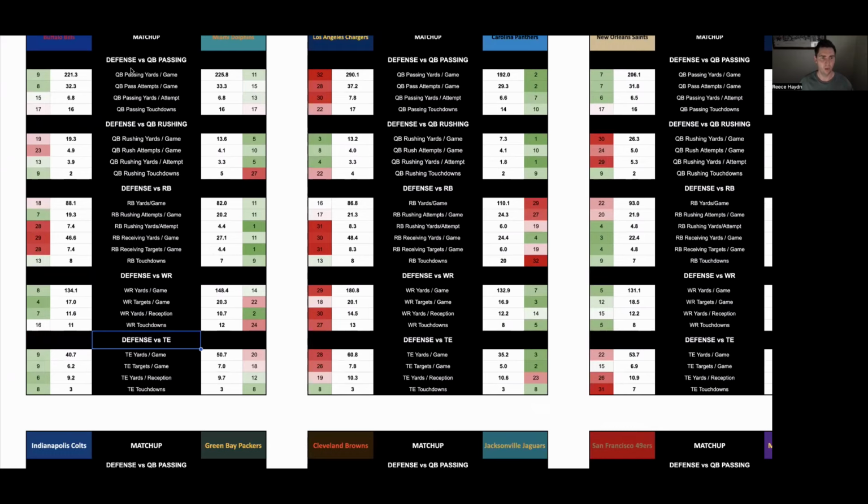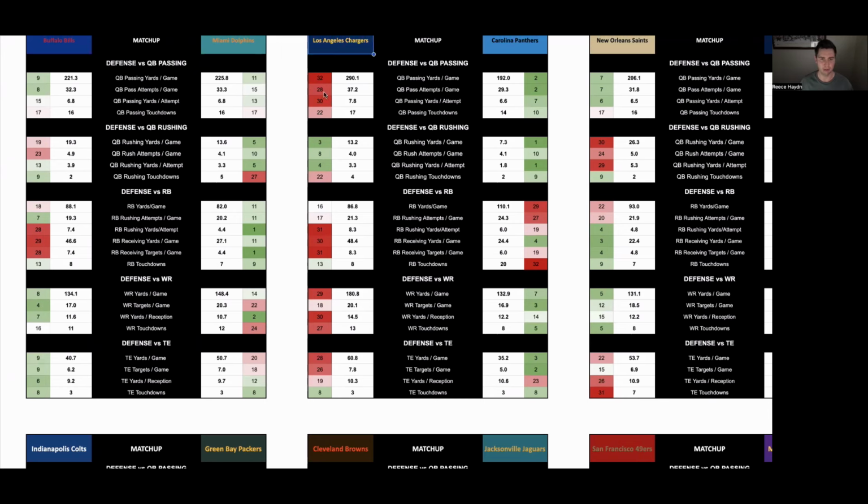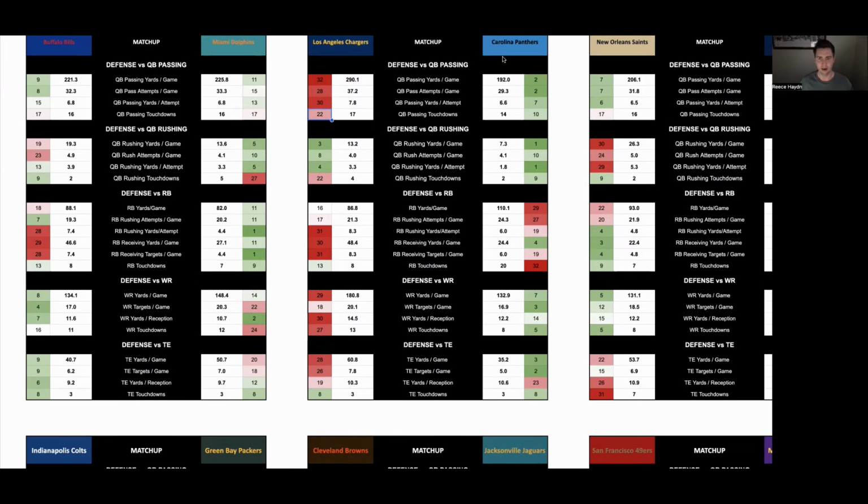Here we're looking at where teams struggle defensively. If we've got red numbers here, like for example for the Chargers, they give up a lot of passing yards to opponent quarterbacks, a lot of pass attempts and passing yards per attempt, and are ranked 22nd in the league of 32 in opponent passing touchdowns. So the Carolina quarterback, Bryce Young, not really a superstar or anything, depending on who is playing, may be able to take advantage of that. And then Carolina don't give up many passing yards, so the Chargers quarterback is going to struggle in that situation.